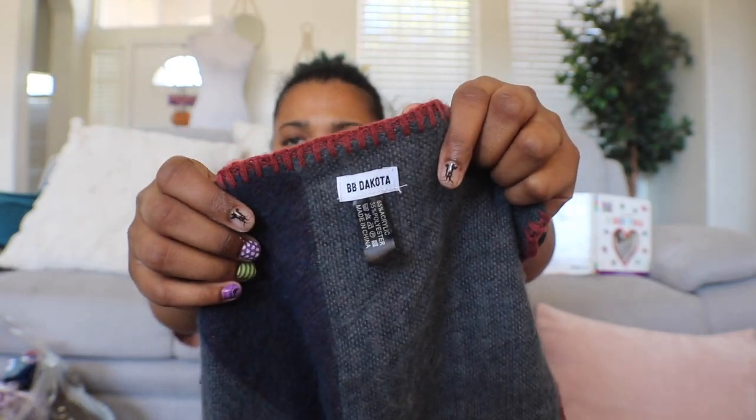Okay, so this is a shawl, right? That's what it's called, a shawl, sweater, poncho. I usually call them ponchos, but I don't know, maybe that's not the correct term. But it's just a sweater thing, and it is BB Dakota. And it's one size, and it's acrylic and polyester. It's in really great condition. I thought it would be really cute for the season. It's probably not going to get me a ton, but it's good for the season.